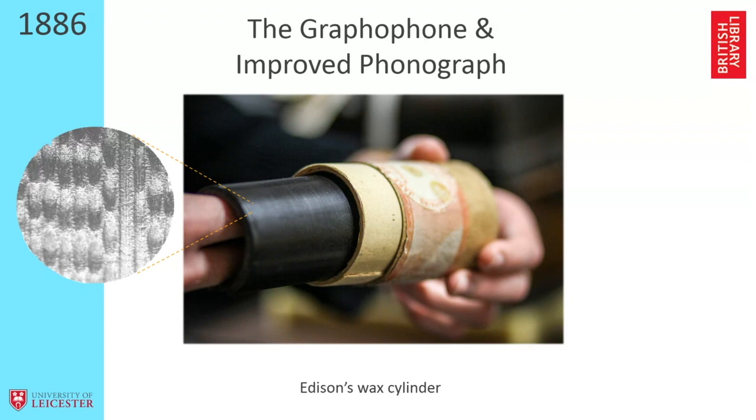Handling wise, they're pretty fragile. You have to pick them up with two fingers on the inside, just like that, and store them vertically as well. Don't leave them on the side because they can actually distort. They can go egg-shaped, which is quite problematic for, of course, the actual transfer process. Another consideration is the actual grooves. The outer grooves are susceptible to mould, and that can be really problematic because mould actually etches the soft, waxy surface.